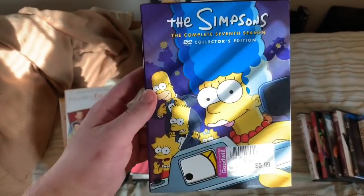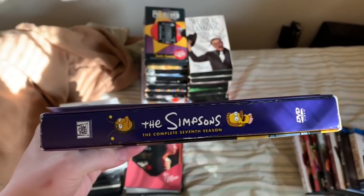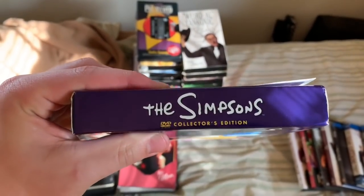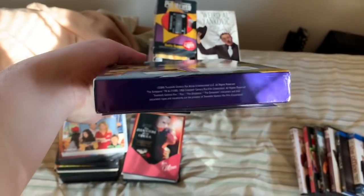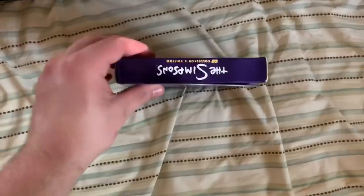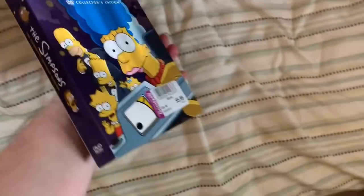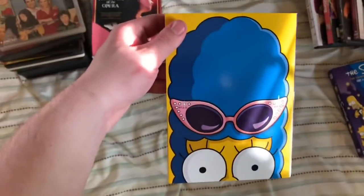I also have the first 5 seasons of The Simpsons on DVD. And I don't have season 6 just yet, however, I'm currently doing an eBay bid for that one, which ends tomorrow night. So I'll let you all know on my community tab tomorrow night if I win or not. And speaking of eBay, I'm going to be ordering some more stuff from eBay tomorrow as well, which again, I'll tell you all on my community tab when I order.